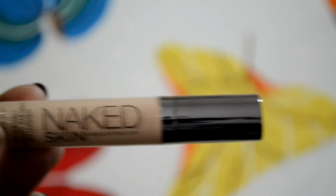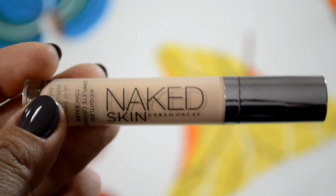Moving on to concealer, I have one concealer favorite for the year. And even though there were a bunch of other ones that I tried, nothing came quite so close as this one. And it is the Urban Decay Naked Weightless Complete Coverage Concealer. And I really love this formula. It's got a very liquidy formula, which I really enjoy because some of the heavier ones are quite cakey. And you know how you can get that little sort of gray look underneath your eyes if you try to put a concealer over any dark circles and it doesn't quite cover it. This one definitely doesn't do that.